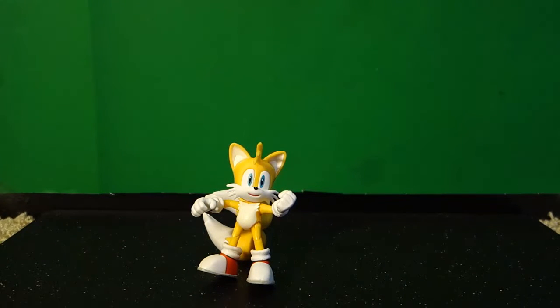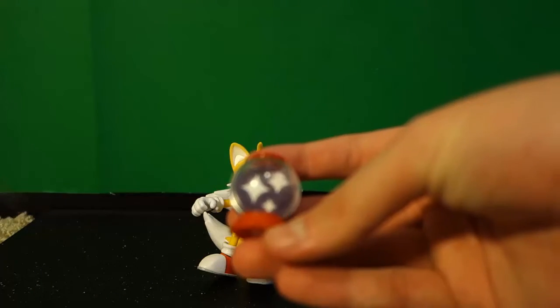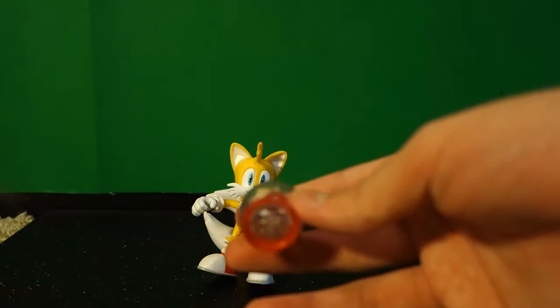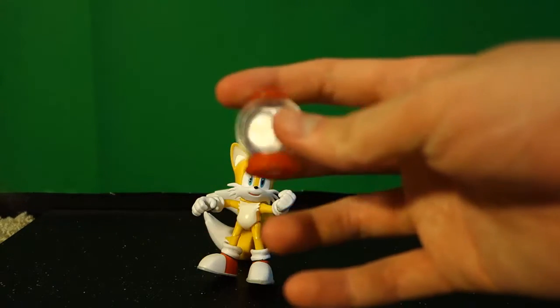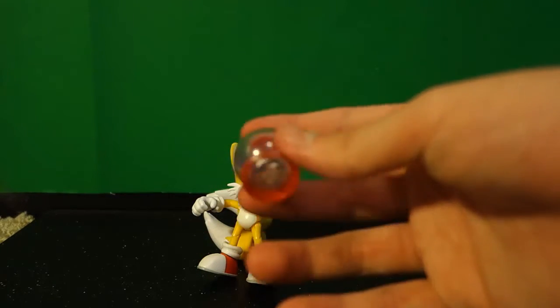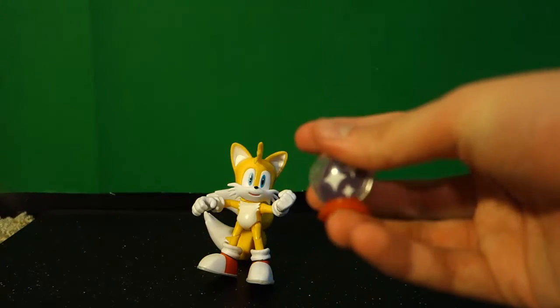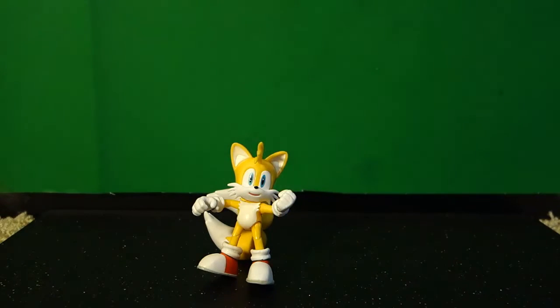His accessory comes with one of those capsules in the Sonic games that you break. This is the invincibility power up, and I watched a Sonic Toast video on the Green Hill playset for the 2.5-inch figures, and the accessories on these bigger figures are actually compatible with the pegs on that playset. I don't really care much for the 2.5-inch figures, so don't expect me to review a lot of those figures.